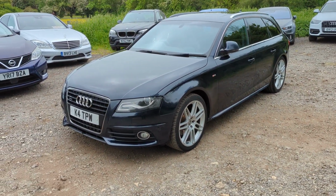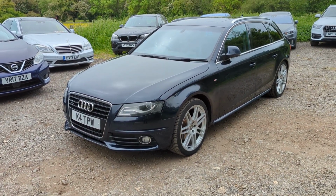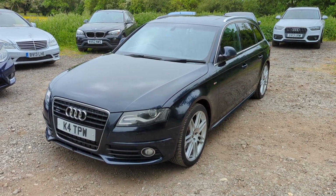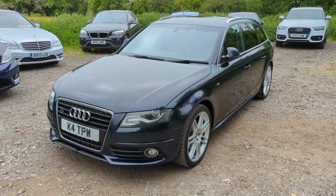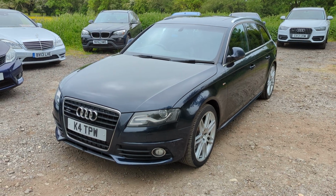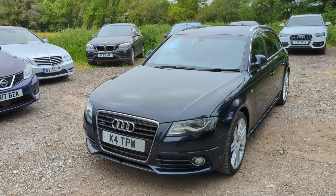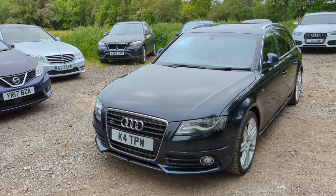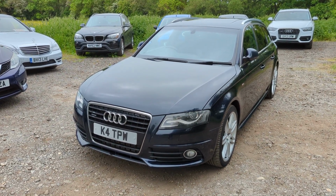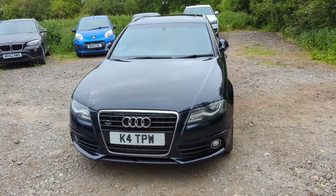It won't come with that plate. That's my own private plate. It's a 2009 on a 58 plate. It's done just over 167,000 miles, but don't let the mileage put you off, because it's been very well looked after. It drives perfectly. When I got it about a year ago, I had the gearbox serviced, so the oil and filter change, and I had the oil in both the diffs changed as well. Not that it had a problem, it was just because of the mileage. I just wanted to be sure that it was okay.